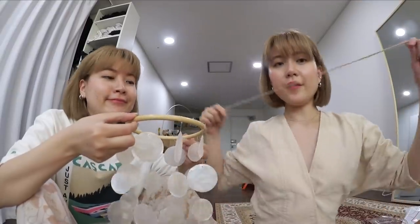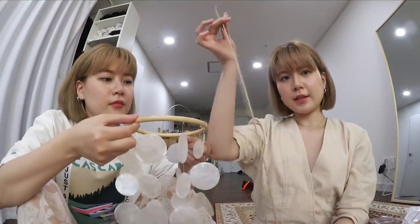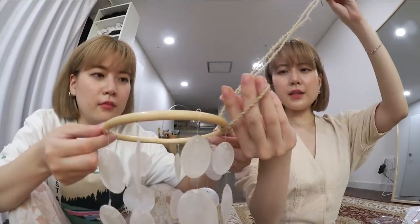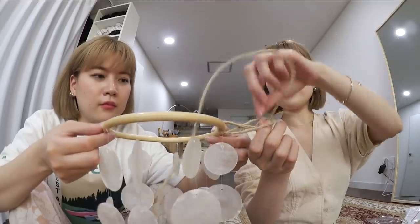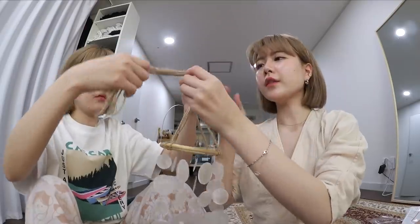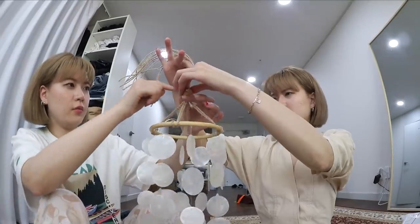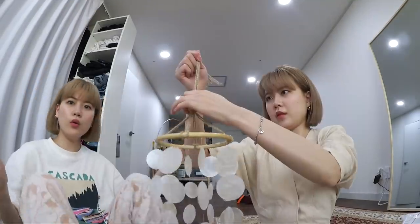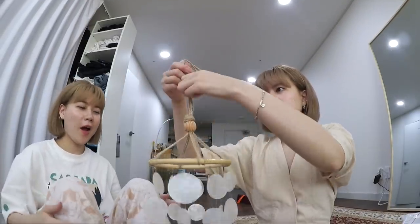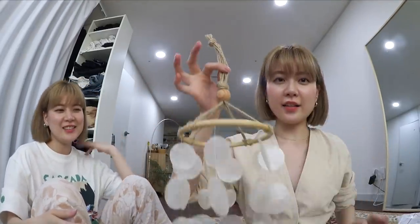Okay, last step. You need 4 of these strings. Overlap the string like so. Grab this strand and then just pull it through this loop. So do 4 of these. Thread all of these into this little hole. It's gotta be even. And then you have to make a knot there. And then also you need to make a little knot here. Yay, here you go. Here's a knot.